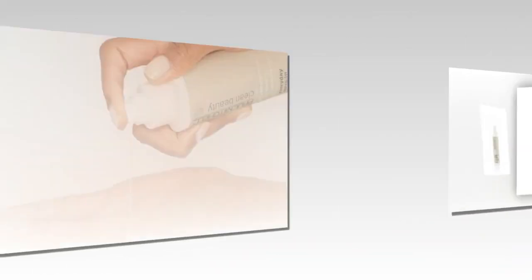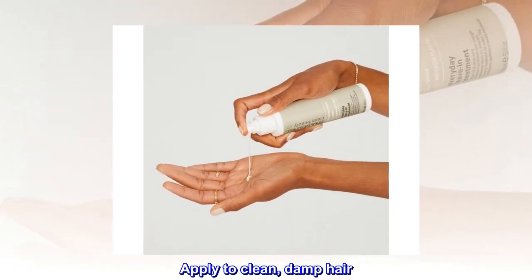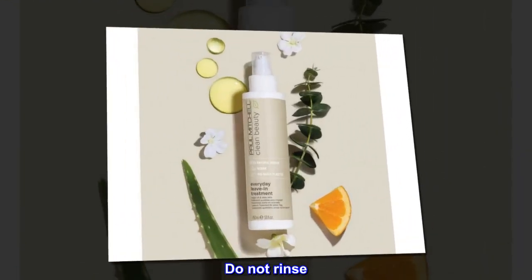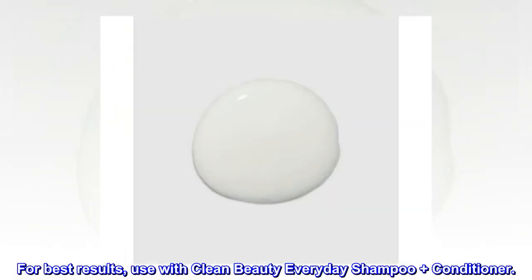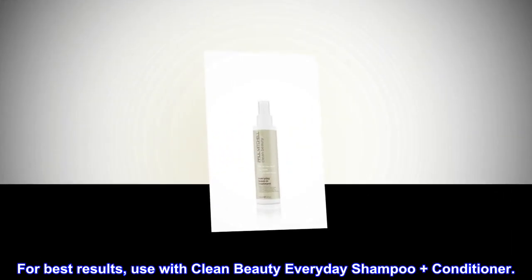Paraben-free. Gluten-free. Suggested use. Apply to clean, damp hair. Do not rinse. For best results, use with Clean Beauty Everyday Shampoo plus Conditioner.